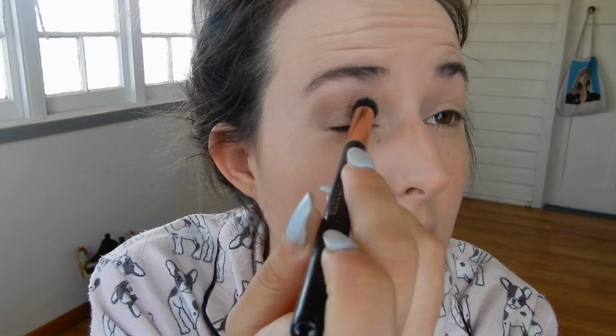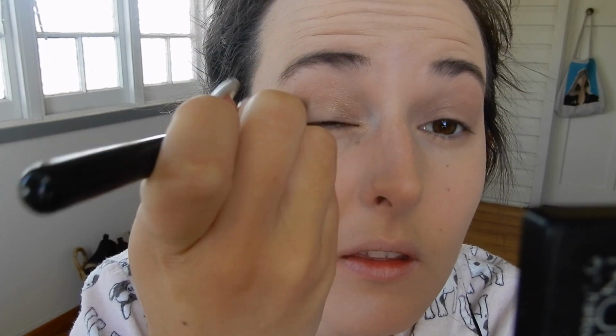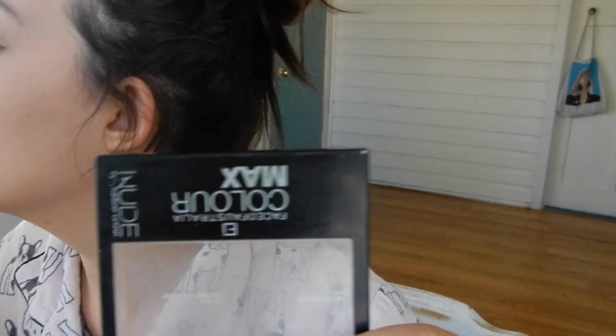Okay. Just going in with my buffer, with a bit of the darker, that colour. That just broke. Rough. I think it's a sign. That one, Goldie. Dark one.